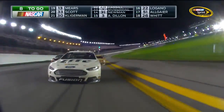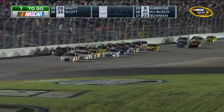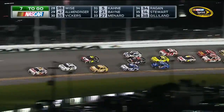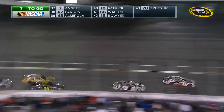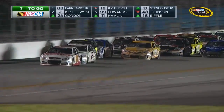7 laps to go, looking back from Dale Earnhardt Jr. at Brad Keselowski. 1-2. Boy, you make the wrong move. Jeff Gordon made somewhat of a bad move there, and it's going to cost him. And I keep seeing Kyle Busch in that 18 car. Talking about drivers that want to win the Daytona 500. It wasn't that many laps ago. He was a lap down. Here he is fighting in the top 5.